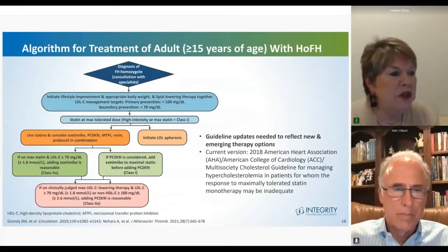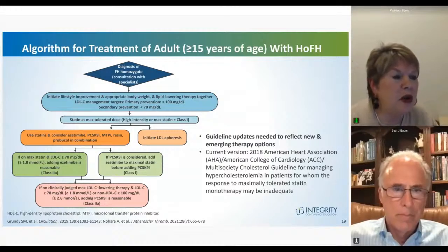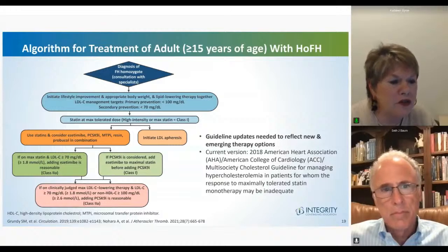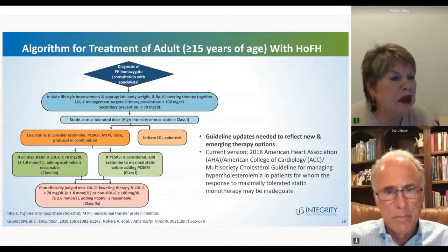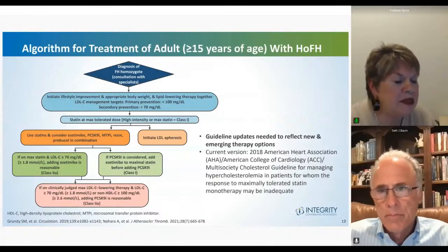So here's the algorithm that we have for treating homozygous FH, and this is for adults, and we're going to consider that in the guidelines as greater than or equal to 15 years of age. Notice that the current version is the 2018 version from the AHA-ACC guidelines. And with our newer therapies that we have, we're certainly going to have updates that are needed that will reflect these new therapies.